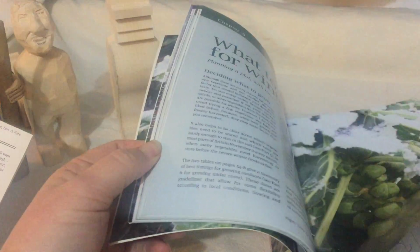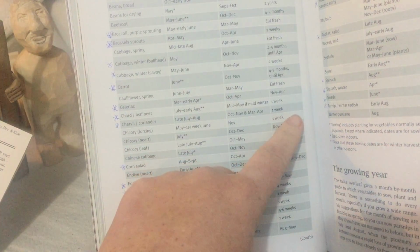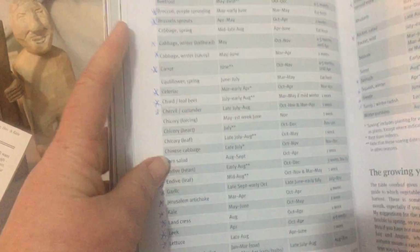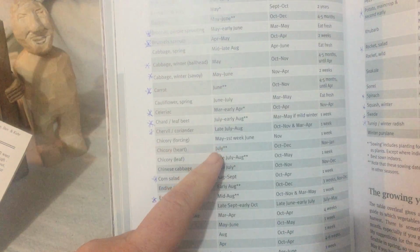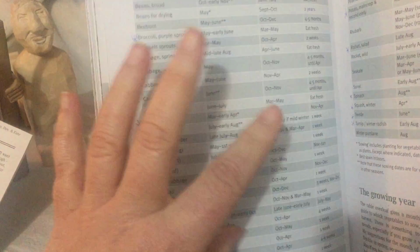And he has a nice timetable in here. I can't remember which one. There, a timetable of what if you want to harvest at a certain time, sowing period, harvest period, and storage, a period of storage, how long they store for. And so it's a really good one because it tells you if you want to harvest at that time of the year, you need to sow it at that time of the year. And it's a good one because it's got it all in alphabetical order, the vegetables, and then the dates to sow and the dates to harvest, or the periods of which to harvest, and how long they keep for.